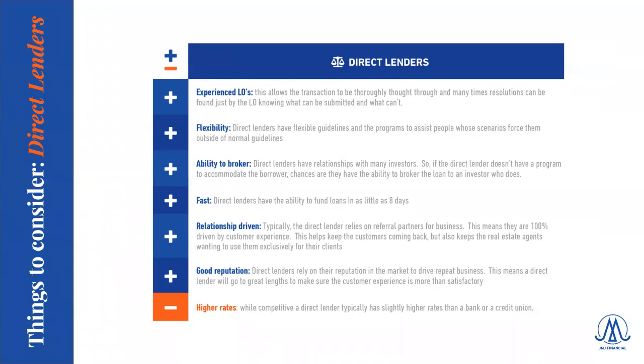We are relationship driven. The reason we're relationship driven is we want to be your lender for life. When you purchase a home, I want you to call me when you want to refi. When you have a baby, I want a baby announcement. We are here to help you throughout your entire life of owning property because we want to help you build that wealth. We typically have a better reputation because we're relationship driven. That's pretty easy. But we have higher rates.